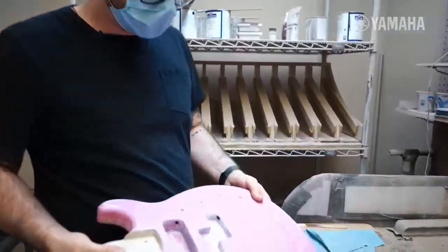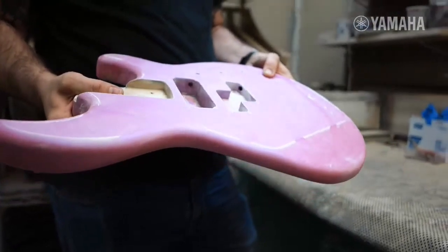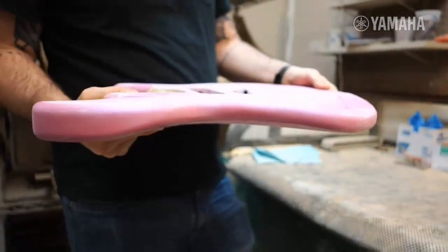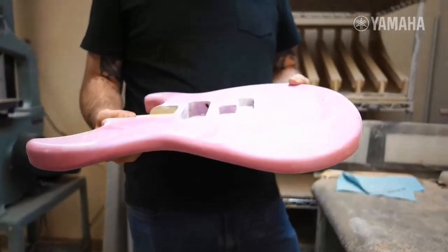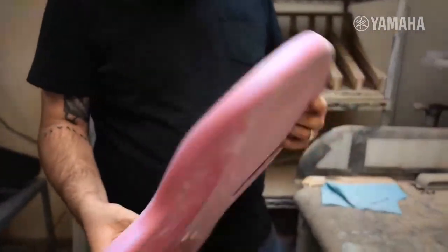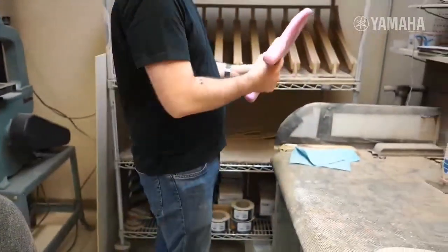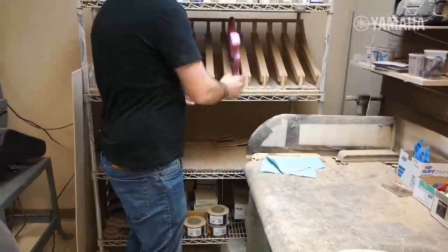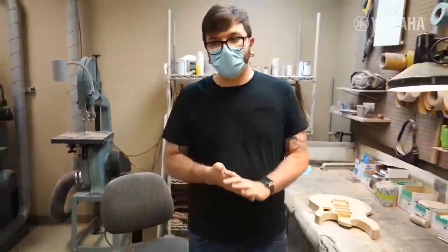Now this is where we were talking about Billy's bass. This has just been finish sanded, so it needs to be buffed now. It's been sanded to about 2000 grit. So there's plenty of steps in between. I'll let Rafael tell you more about that. But really it goes from sanding the bare wood to sealing it, to filling the grain, to more coats, more sanding. We're going to do every step.